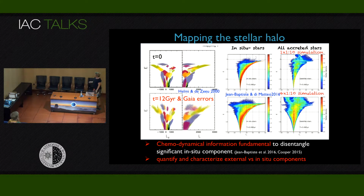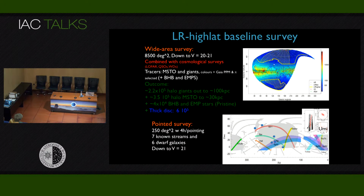And so what we think is that with a survey like WEAVE, adding the chemistry information, because of all of what I've been telling you before on how individual signatures the dwarf galaxies have because of their internal evolution, then we can retrieve much better not only how many clumps there are in phase space, but also what progenitors they come from. And that's a very important part of it.